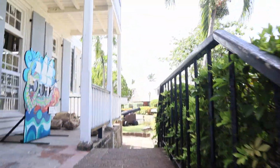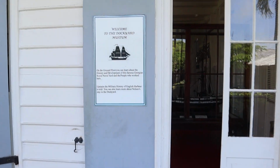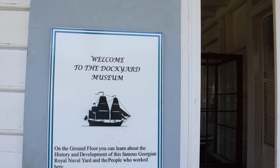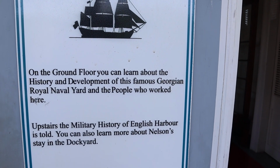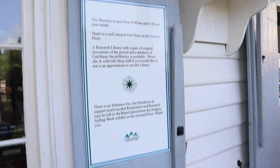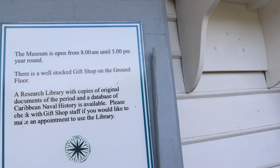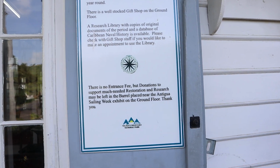Let's see. It's not too busy. People don't like cameras in this country. So this museum is open from 8 a.m. to 5 p.m. year round. Alright, there's no closing. Ooh, let's take a quick look.